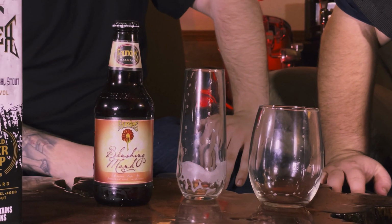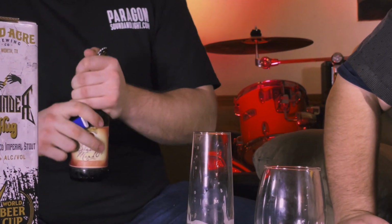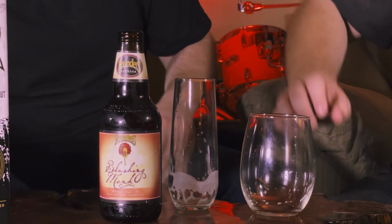All right, this one I'm very excited about. Make sure you clean your glass. All right, bottle opener. Founders. Excited. Founders is fantastic. All right, Founders Blushing Monk. This is a Belgian ale. And what'd you do with the bottle cap? It's got a little note for us. It's brewed for us.